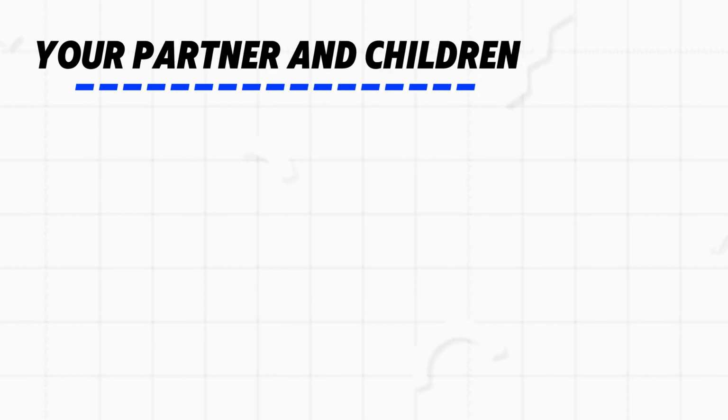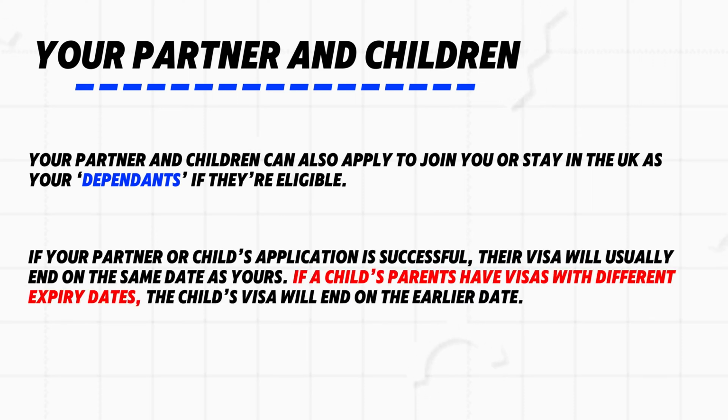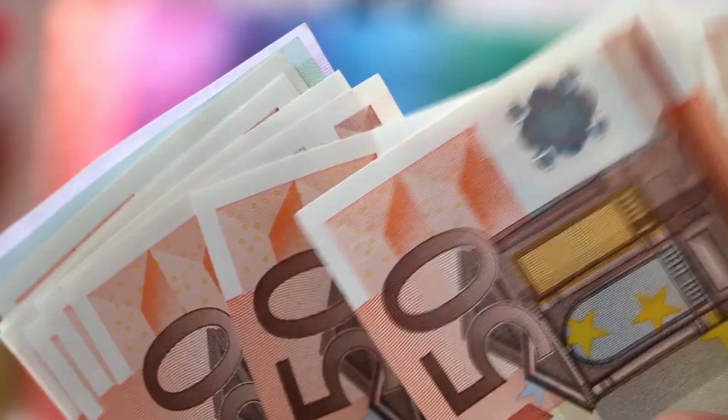Your partner and children can also apply to join you in the UK if they are eligible. And if their application is successful, their visa will usually end on the same date as yours. If the parent and child visas have different expiry dates, the child visa will end on the earlier date. That's very important. Money they need to support themselves.